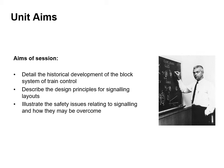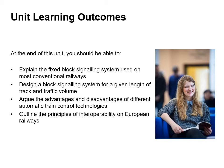So at the end of this unit, you should be able to explain the fixed block signalling system used on most conventional railways, design a block signalling system for a given length of track and traffic volume, argue the advantages and disadvantages of different automatic train control technologies, and outline the principles of interoperability on European railways.